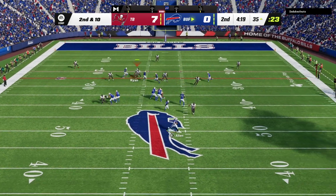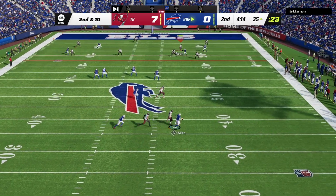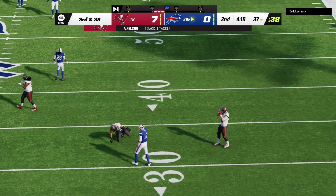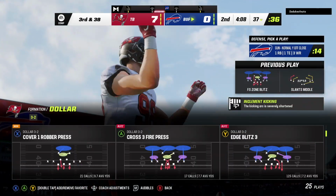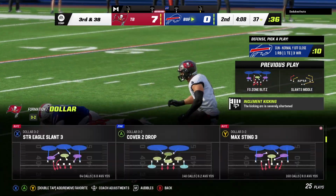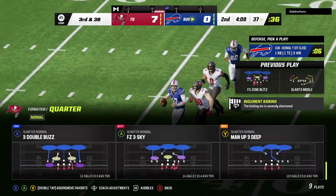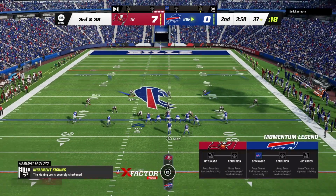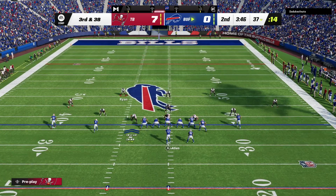Throwing now is Allen. And they finally catch up to him and take him down. Jeez, where was he going? A huge loss there. He couldn't escape the pressure, and they go backwards in a big way there on the sack. So certainly in a pickle here. They have a mile to go to try to pick up the 1st. We'll see what they've drawn up.